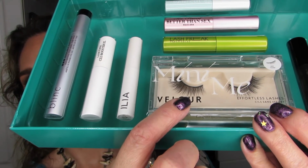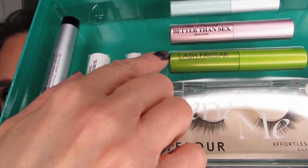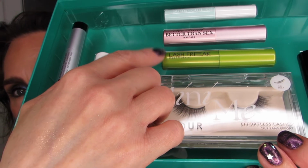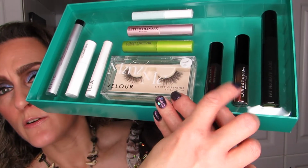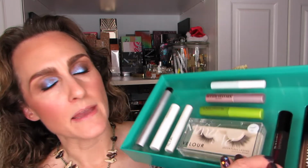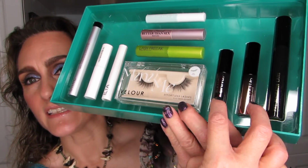So there's a set of Velour lashes. I've never tried Velour before. And then this is my new love, which is the Freak mascara from Urban Decay. I have another one of these, so I'm really happy about that. And I have not tried the Anastasia or the Bad Gal Bang, although, is that right? Bad Gal Bang. I haven't tried these two, and the funny thing is that I've received 2 of these from the brands as well, so I have 2 minis of each of those.